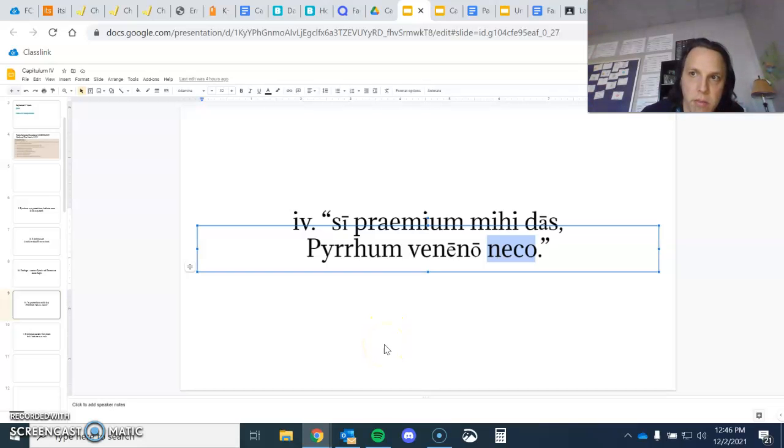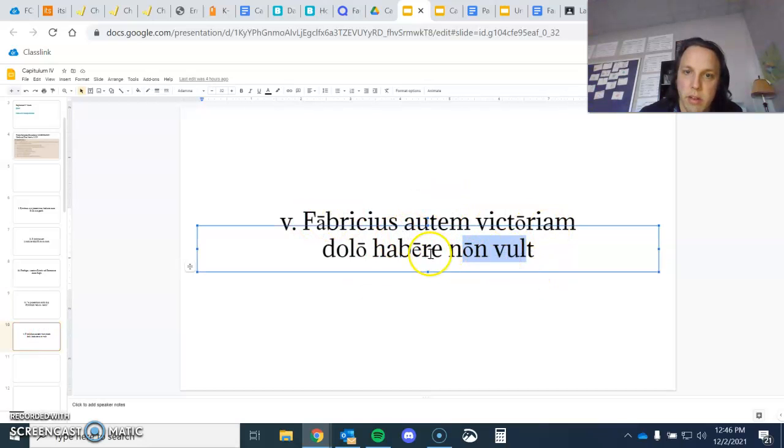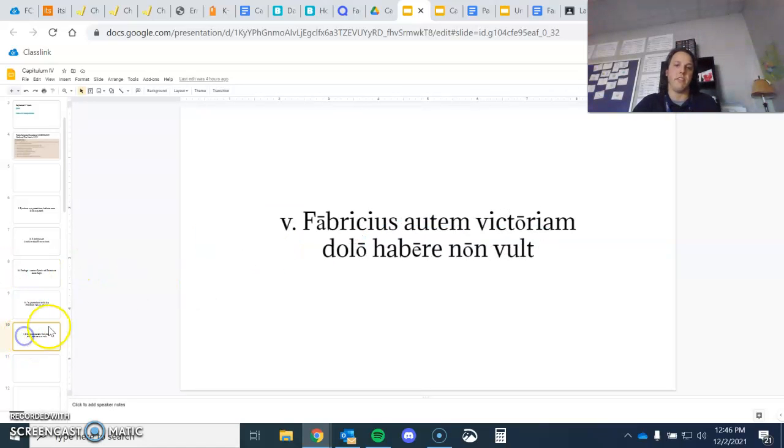Pause this, try and write it down. You can go back and play it if you want. 3, 2, 1. Answer. Fabricius, however, does not want to have victory by a trick, or with a trick. Basically, he wants to win fair and square. He doesn't want to have a guy sneak into Pyrrhus's camp and kill him. And so that's the 5 sentences to kind of get us started on this story.